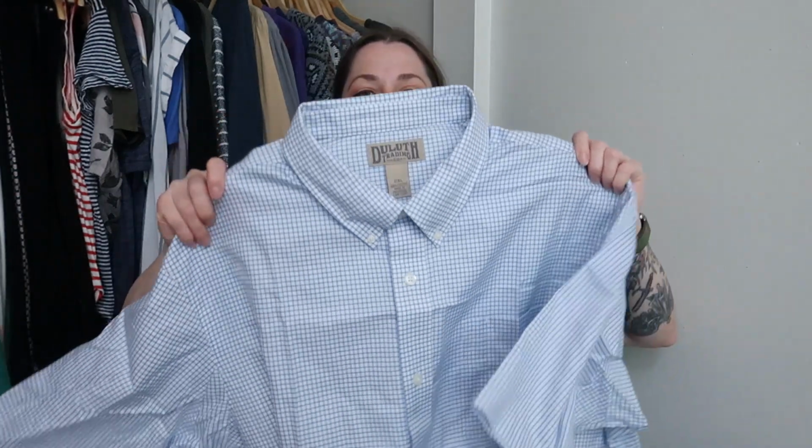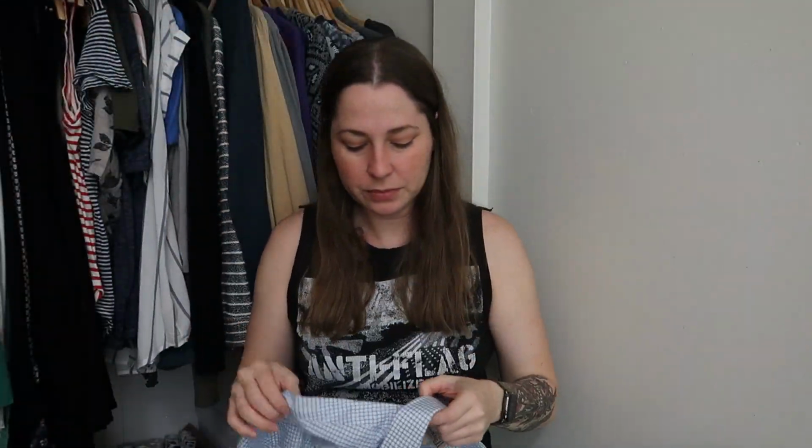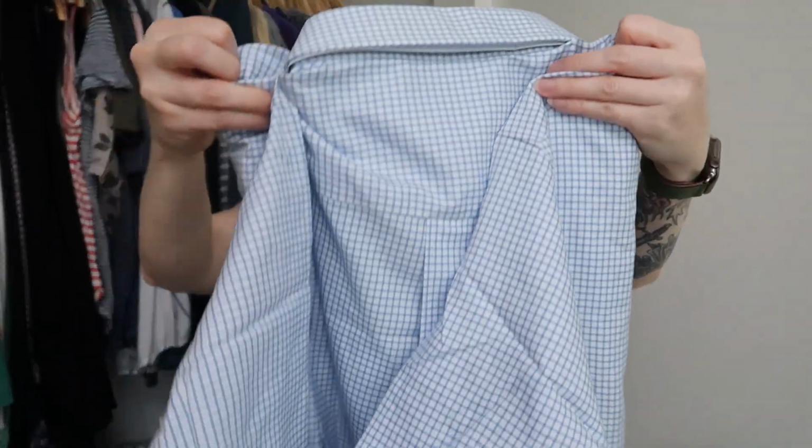I found a new without tags piece. This is Duluth. You guys have heard me talk about how I will always pick up Duluth when I find it, especially if I get it for cheap. And the reason I know it's new without tags is because it still has the original cardboard. So this probably would have been sitting on a table in the Duluth store, or that's how it got shipped. But it's a 2XL short sleeve button down blue check shirt. So I have listed this new without tags because it is new without tags.